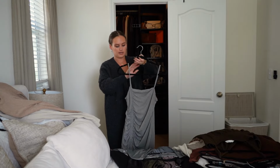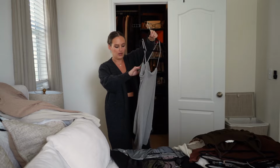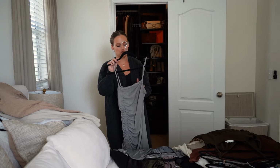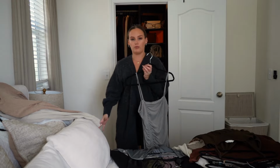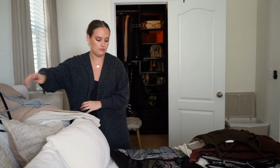I've always held on to this kind of like rouge, tighter gray dress. I'm not sure if it's my favorite thing, and I never really reach for it. I usually wear it with like a blazer or something over it. I probably get as much use out of this as I do the last one I just showed, so I think I'll debate both of those.